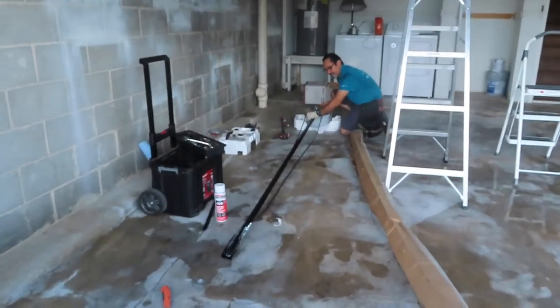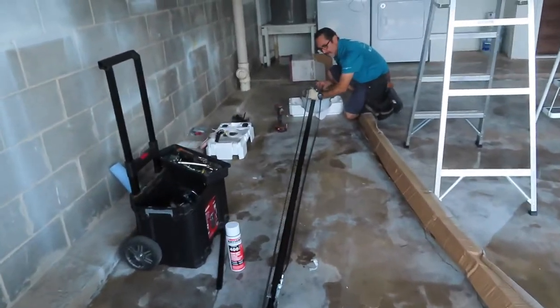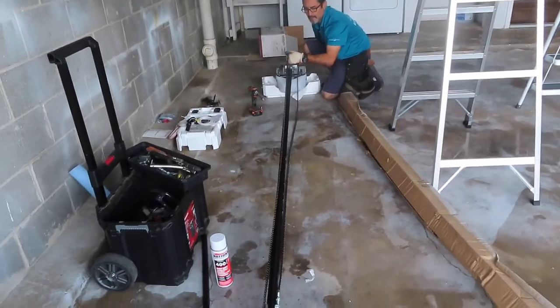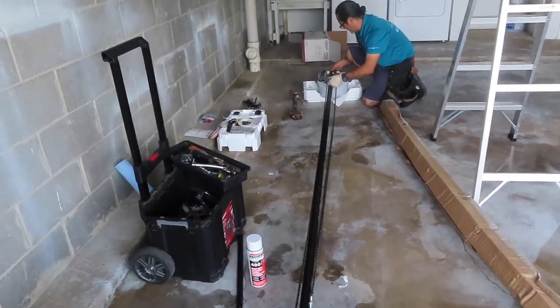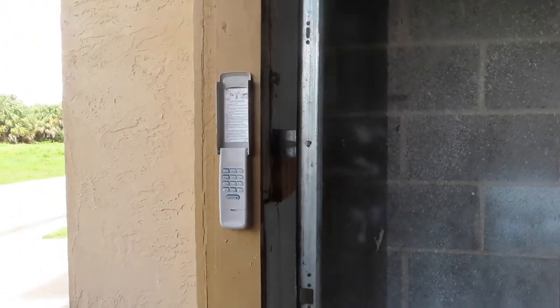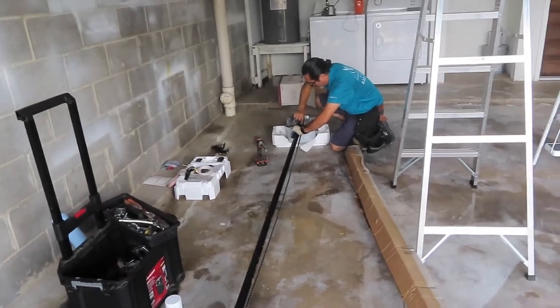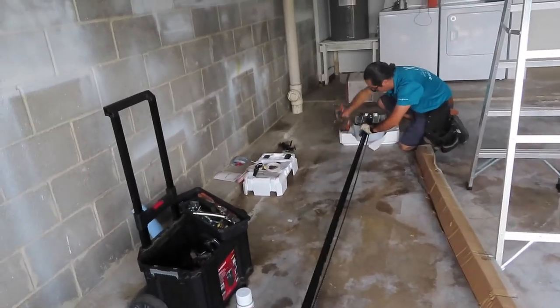And he's replacing the garage door with a brand new model. So we can have remote controls and a new keypad. And supposedly this has internet access where we can access it with an app.